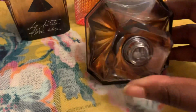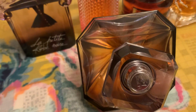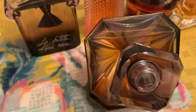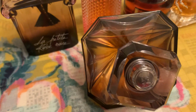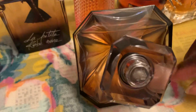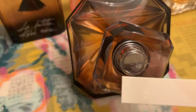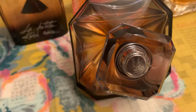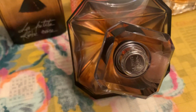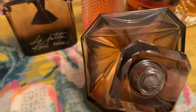Let's go. Yep, you know me, my Nuit Tresor. This is raspberry lychee in the opening. In the mid, that's where you find your almond, your rose. In the dry down, you get your vanilla and the patchouli. I would say that I detect lychee, almond, and patchouli.